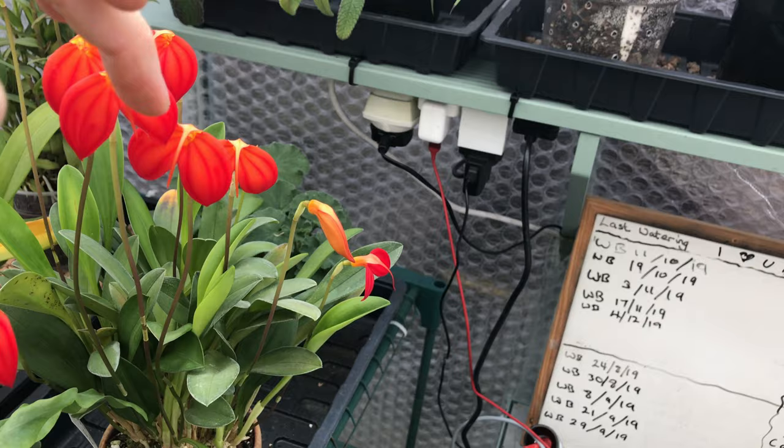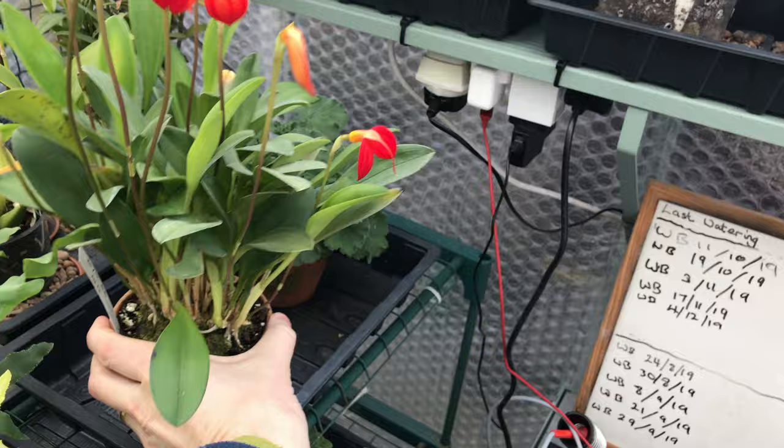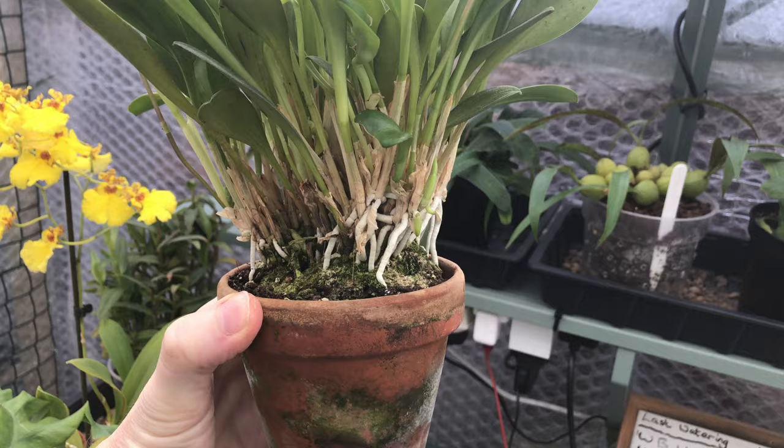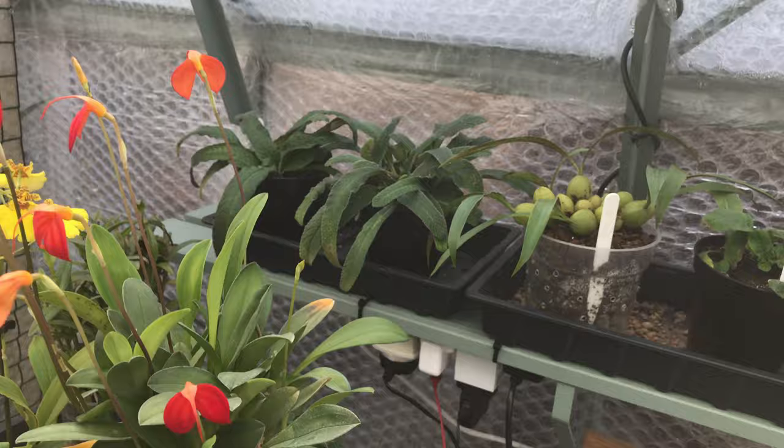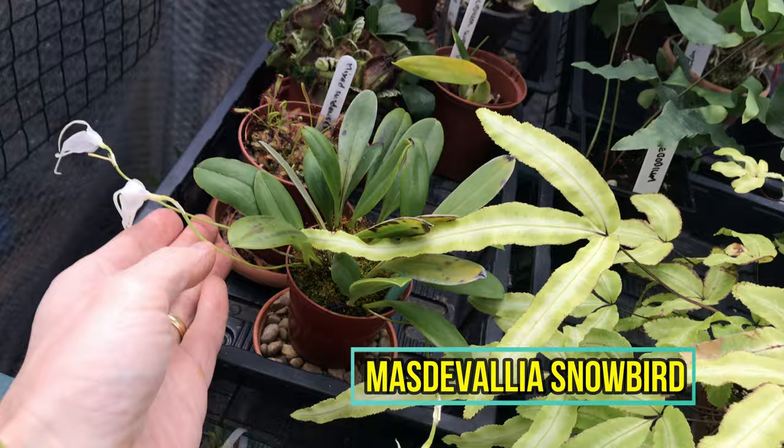2, 3, 4, 5, 6, 7, 8, 9, 10, 11. And at the bottom, it just kind of sporadically, no, I think I've counted that one. Another one down there. Don't know if that's a bloom or just a leaf. No, there's definitely a bloom there in the middle. Maybe 12. It does sporadically keep popping them up. I mean, the snowbird that I've got over here has been in bloom for months now, and every time I think it's about to finish, it pops another one up.